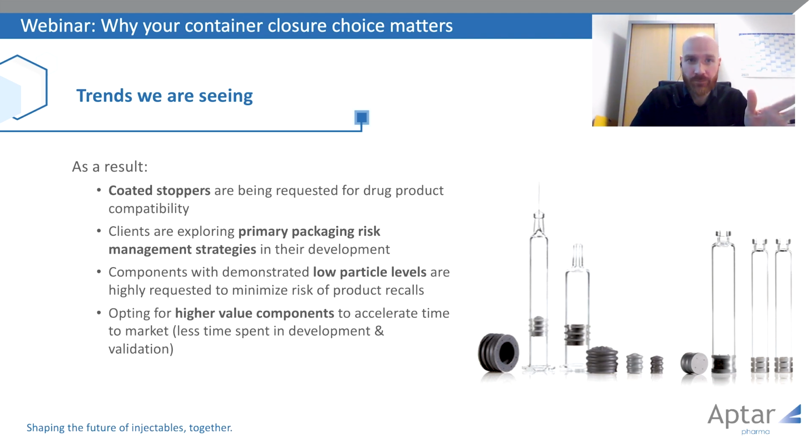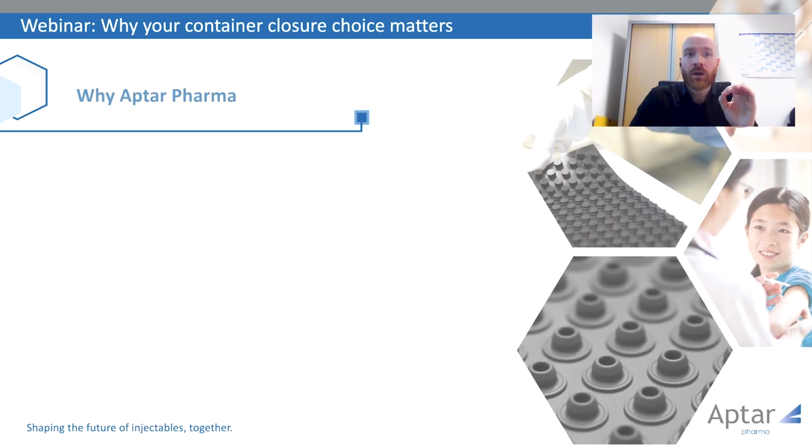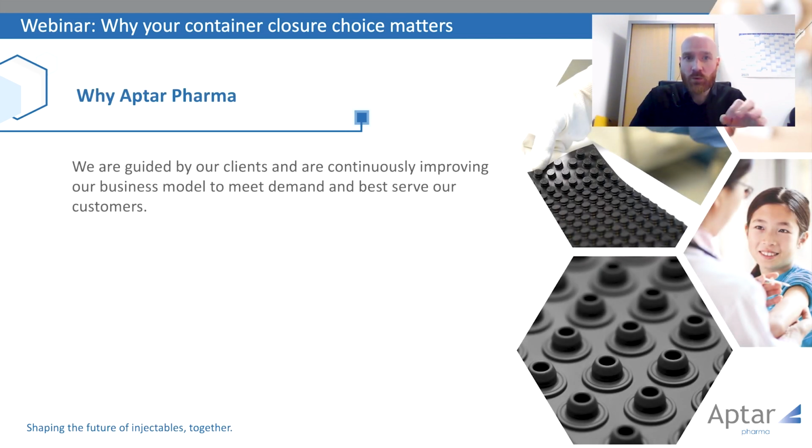Finally, we have noticed that reduction of time to market is vital to most pharma companies. The faster a drug product can reach the market, the more revenue the company will make. Any risk mitigation process can save millions. We have looked at these trends, and we are continuously improving our own business model to meet this demand, so we can best serve our customers.